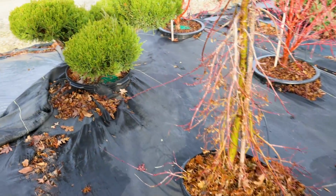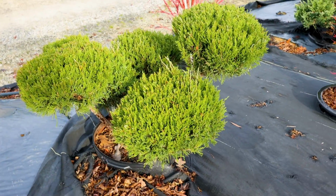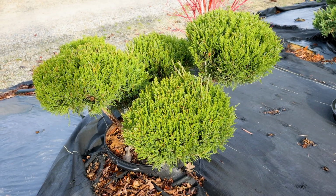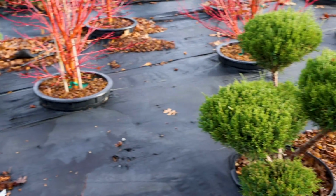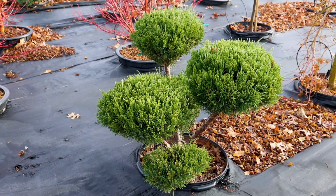Let me go around these trees to here, get my shadow out of that. But that's another one you can see. Just beautiful. It's such an interesting shape and habit. You're not going to get two of these alike. That's one of the things about these types of plants, which is something I like.